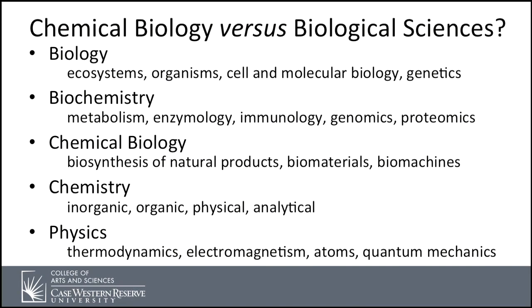And then at the lowest level, of course, is physics, where we study what I guess you could call our fundamental quantitatively expressed natural laws, laws of thermodynamics, electromagnetism, properties of atoms, and quantum mechanics. So that's a whole continuum of, I guess, the natural sciences. And maybe this little slide will help you to place yourself based on what your own interests are. If you are trying to decide between biology and biochemistry, there's some useful information there for you as well.